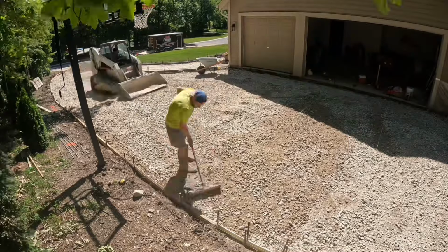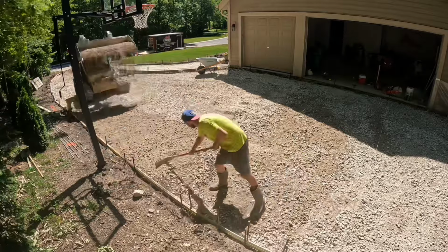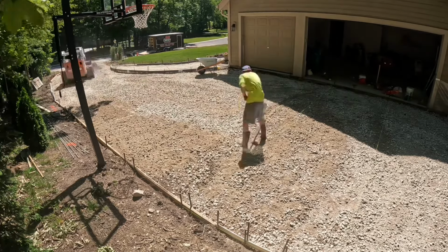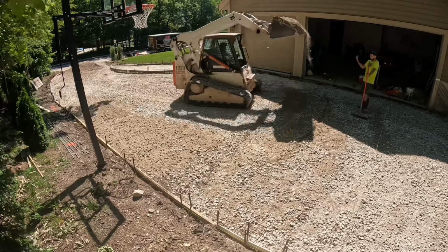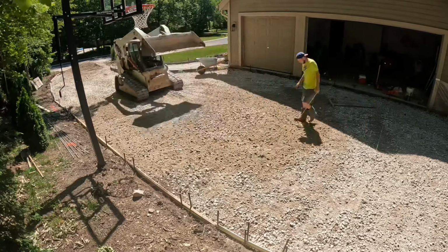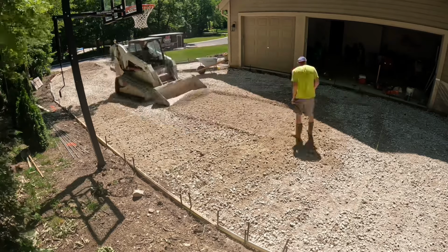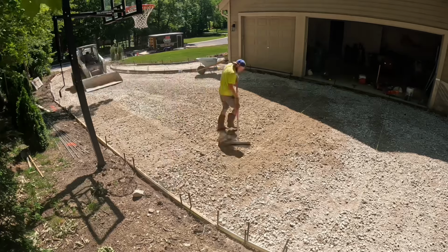Driveway, 4 inches thick. Patio, obviously we didn't show when we were grading, done grading the patio, because we lost footage. But we set up the patio, we set up the sidewalk, and we're ready to grade this half of the driveway. And you see down to the street, we had gravel already there. I think, yeah, pretty sure the whole driveway was already set, and we're ready for pouring this afternoon.